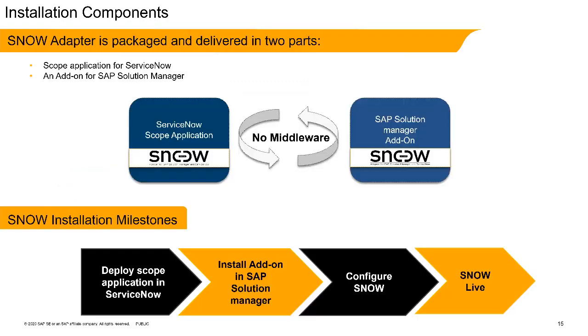Installation components. It's just a quick summary overview of how our application is deployed. Our Snow Adapter is split in two pieces. We have the Solution Manager add-on. Like you install any other add-on, you go to the SAINT transaction code and install it. Then you have the ServiceNow scoped application, which is a package that is deployed and ready to go. There's no middleware required. If you use a MID Server, that's fine, it's supported, but it's pretty straightforward. Deploy the scoped application, install the add-on on Solution Manager, configure it, and use it. Okay.